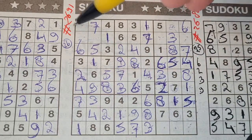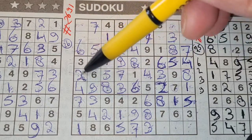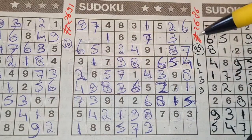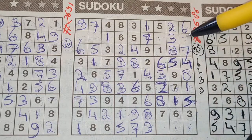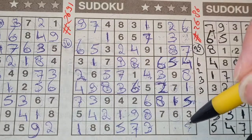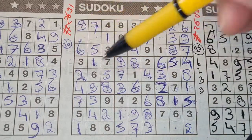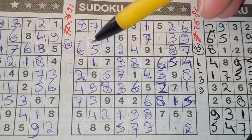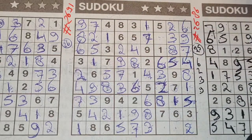2 boxes left in the first row for the numbers 2 and 9. We have a 2 here, no 2 there, 2 should be here, and a 9 goes there. Alright, 2 boxes left in the last column for the numbers 2 and 9. Again, we have a 2 in this big square, so no 2 there, 2 should be here, and the 9 goes there. Alright, 2 numbers left in this big square for the numbers 8 and 2. We have a 2 there, no 2 there, 2 should be here, and 8 goes there.